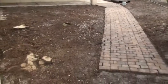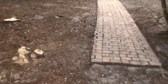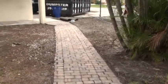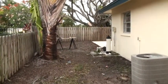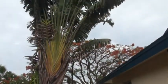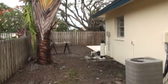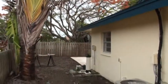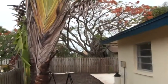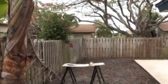Here's the walkway. You can see where we cut these big overgrown plants out here. We've got a grand old stump out yet. And as we come over here, see this traveler palm cleaned up. And you can see the back area here really coming into shape. So let's go take a closer look. All these big shrubs are out of here.